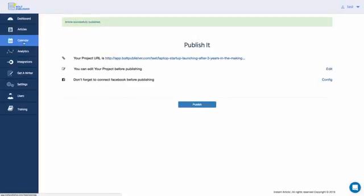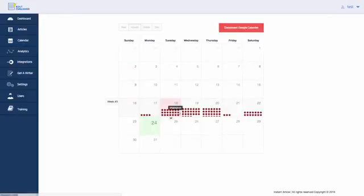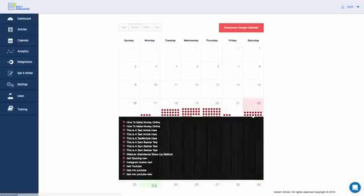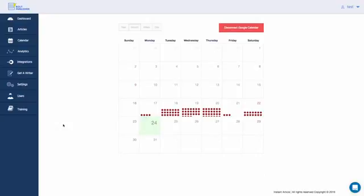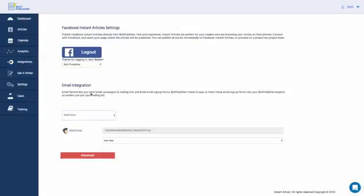Now we've also got a calendar built in, so you can actually see your articles as they're scheduled in. You can see as the articles go live onto Facebook, and you'll be able to track which articles are going live on what particular days if you want to. Now I encourage you also to look at settings. When you go in here, you'll be able to update your logo. As you can see, depending on which page you're going to use, you'll have your logo there. You've got your time zone that's available here. And you also will need to integrate the software with your Facebook account within the integrations menu right here.